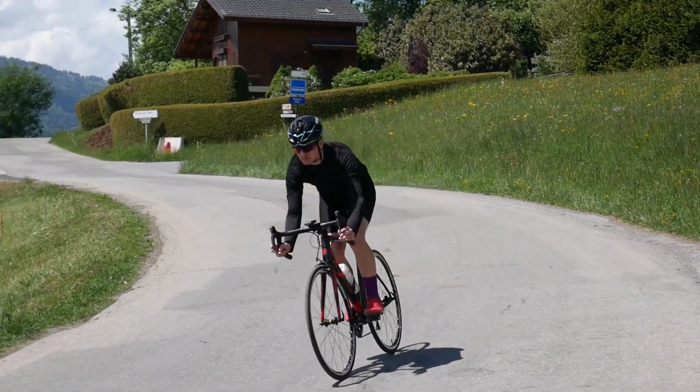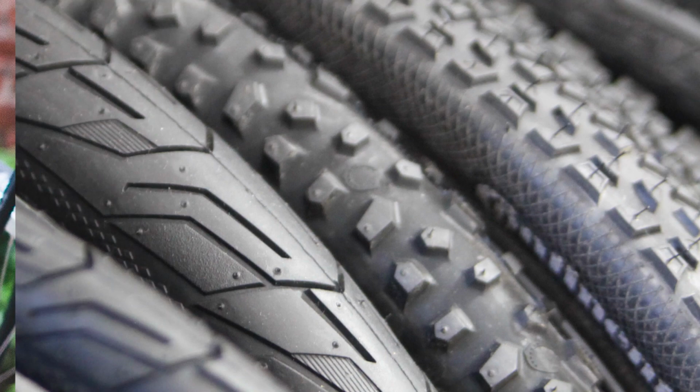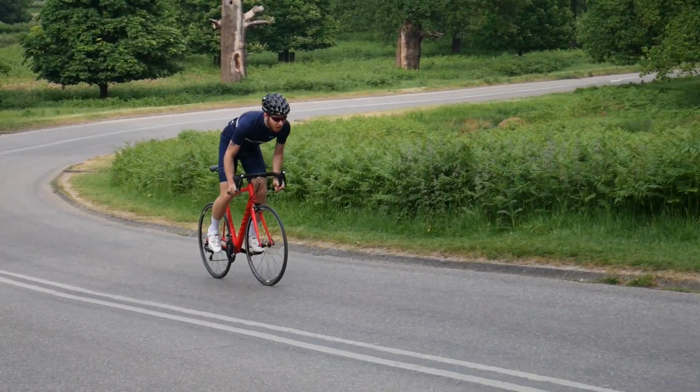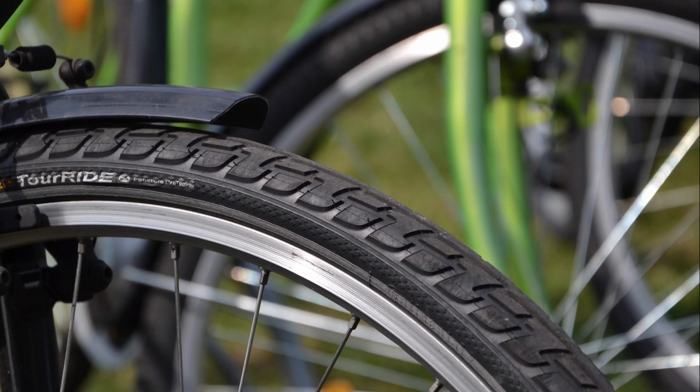Us cyclists love to spend money on things we might not necessarily need, but think we do. But one thing we almost definitely need are tyres. Whether you're taking on alpine cols, smashing out intervals on your local road circuit, or simply commuting to work, your bike needs a good set of tyres to get you there. But what are the choices when it comes to road bike tyres?